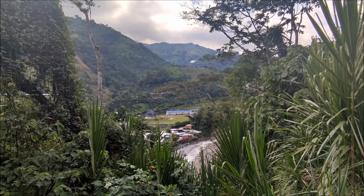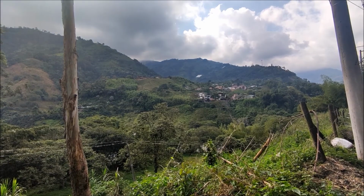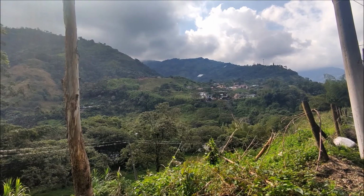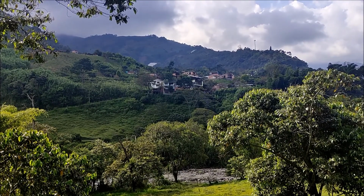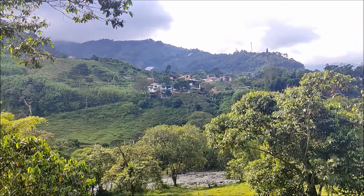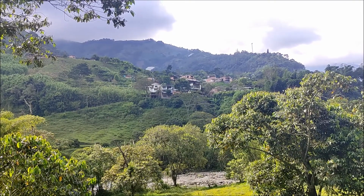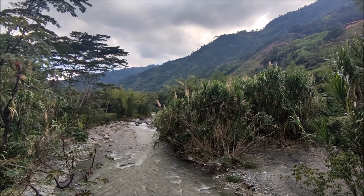Then after the eruption of the Nevado del Ruiz volcano in 1985, which killed 25,000 people in the neighboring town of Armero, the Congress of the Republic created a law with the aim of granting tax incentives to companies that decided to establish themselves in the region, and contributed through their operations to the economic reactivation of Tolima, Caldas, and Risaralda.